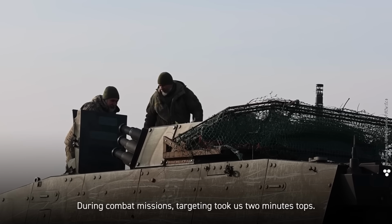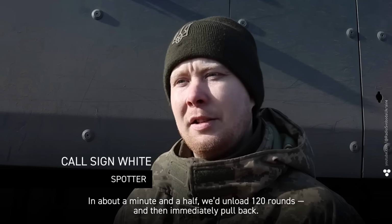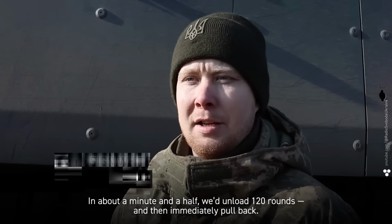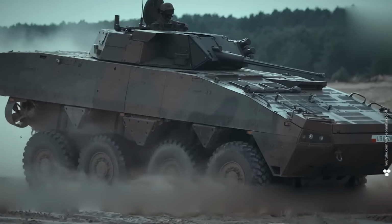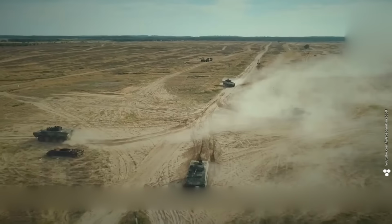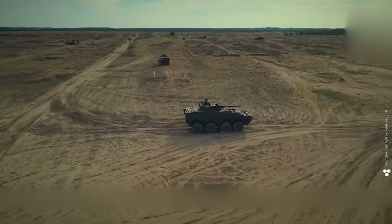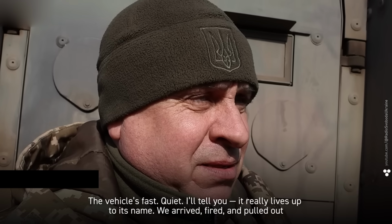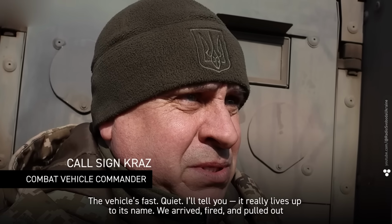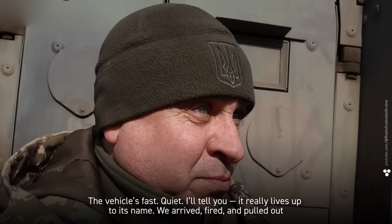During combat missions, targeting took us 2 minutes tops. In about a minute and a half, we'd unload 120 rounds, and then immediately pull back. The name Rosomak, Polish for Wolverine, fits perfectly. A real beast turned into a steel monster, waiting in ambush for the right moment to strike. The vehicle's fast, quiet. I'll tell you, it really lives up to its name. We arrived, fired, and pulled out.